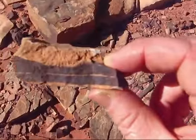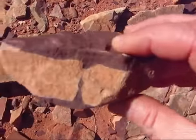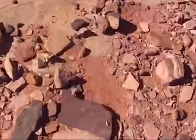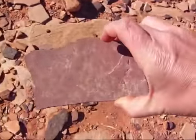The rocks here are pretty cool. That one's got an awesome line in it. This one's got some cool colors. And there's lots of flat rocks here. If there was a lake, I could skip some of these.